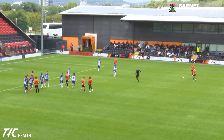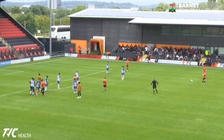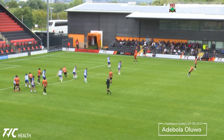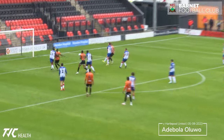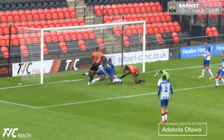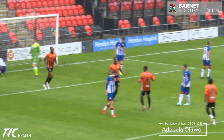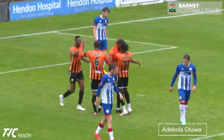To go. The number 8 for Hartlepool, one to watch. Right, here we go. Gorman is going to take it. Little chip over, it's Pritchard with it. Oh, it's a bit of a scramble, and it goes in. I'm not too sure it's got the last touch in it. I'm looking at the linesman, but it is Barnet who take the lead.